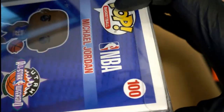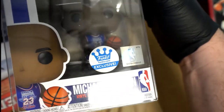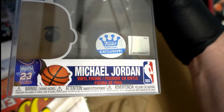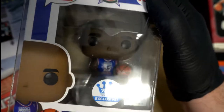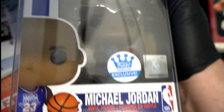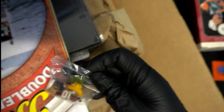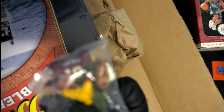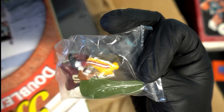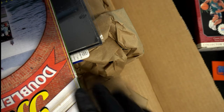Oh, it's a Michael Jordan Pop Funko. Oh, it's an NBA All-Star, it looks like. Nice. What else is coming out of here? What is this? RG3. And it's a little game piece. It looks like something you would see on a Monopoly board. It's RG3, a little figure you can put together.